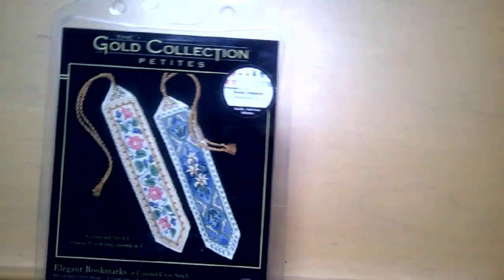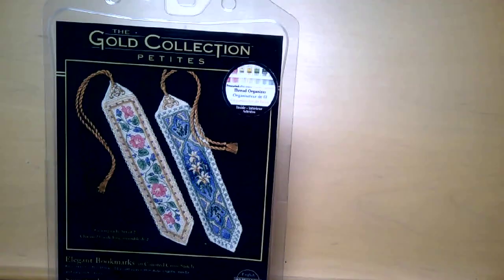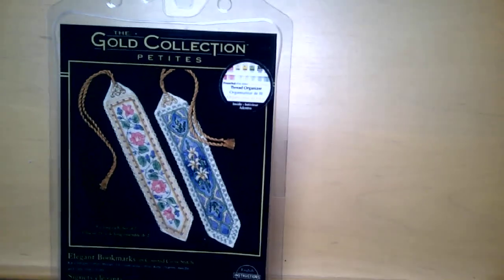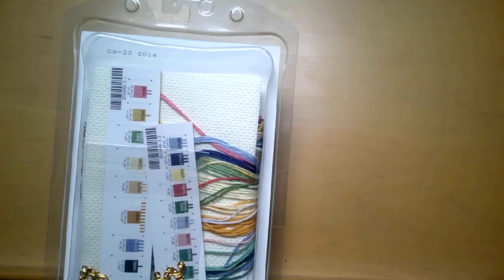This one is the Gold Collection Petites Elegant Bookmarks. They're on a 14 count ivory, which is not as common for the gold collections, but it does happen. And they come with the little charms you need to finish them up.